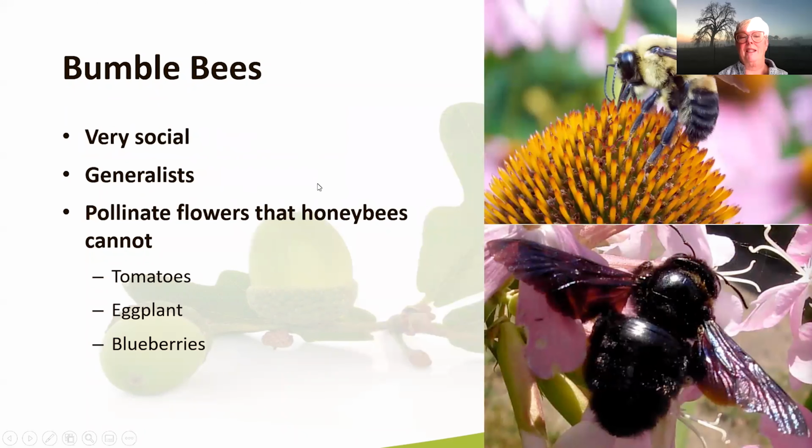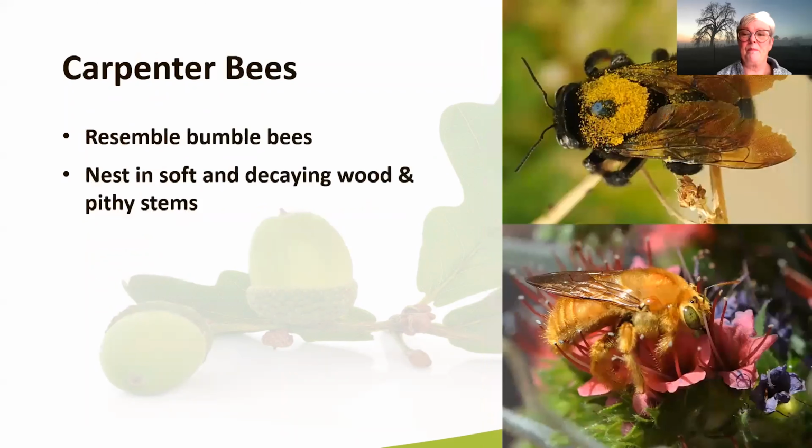Our bumblebees are very social and generalist, and I think for the most part, all of us have seen and know a bumblebee. But they're particularly critical for fertilizing tomatoes and eggplants and blueberries. So if you grow those particular plants, you want to be planting the kinds of plants nearby that attract those and that will help with those pollinator services.